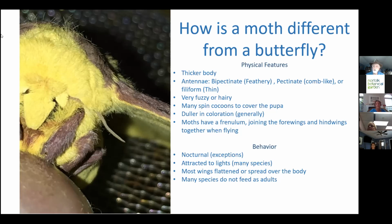Not all moths, by the way, have a frenulum. Many moths will have a frenulum that joins the forewing and the hind wings together when they're flying.